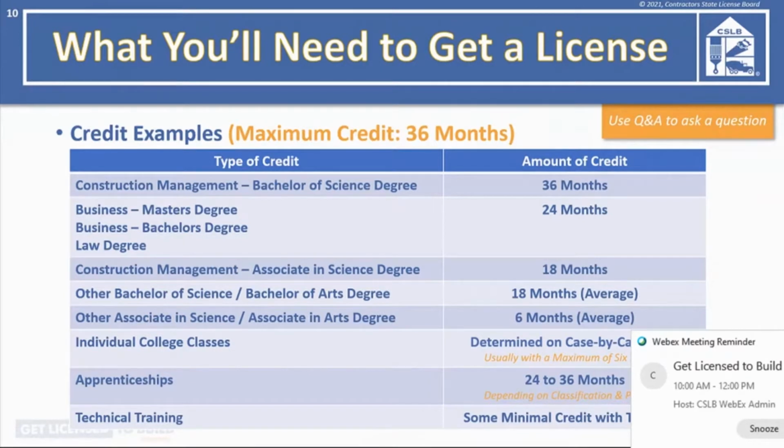You will see that your credits will be determined on a case-by-case basis. We're not going to be able to give you any more guidance than what you see on this slide. So our best advice is do not rely on the combination of your experience and education credits to barely hit the 4-year experience mark. There is always the real possibility you will not get as much education credit as you were hoping. Let's go through the chart from the most credit you can get to the least.